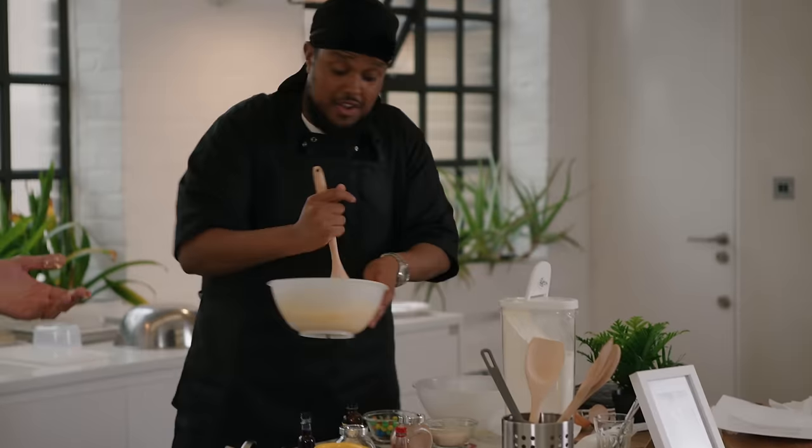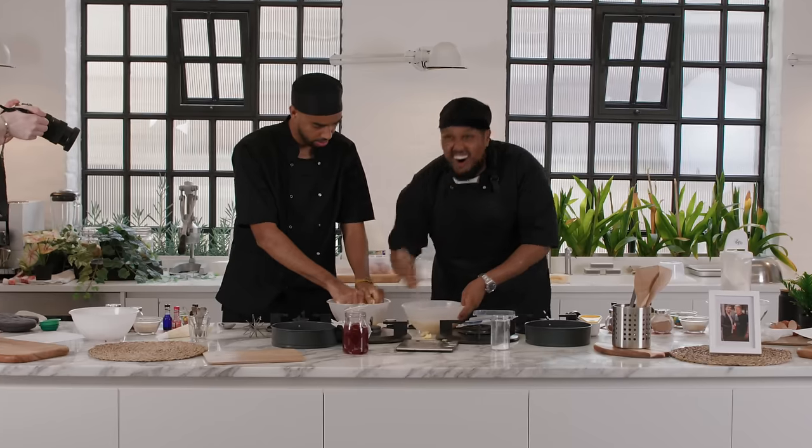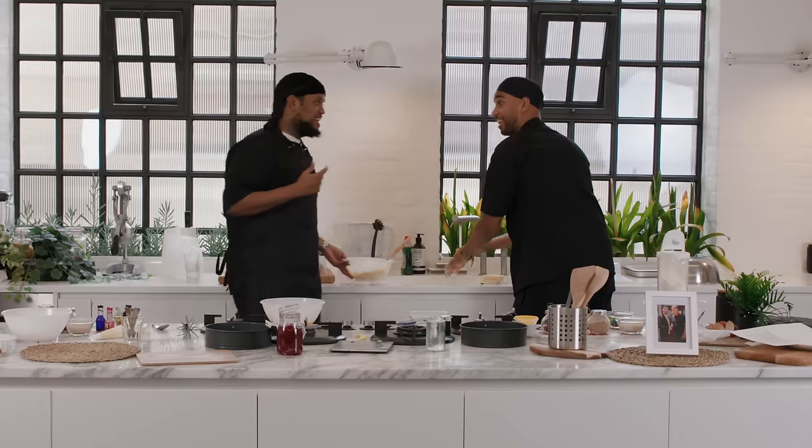Bro, I'm just stirring the hell out of my... I don't understand how Chunkz seems so good at this. I literally turn my back for 1 second. Next thing I know, he's whisking a full-on cake mix. It's just gone. It's good.